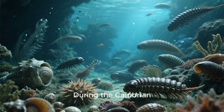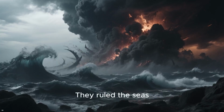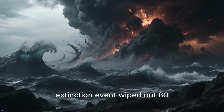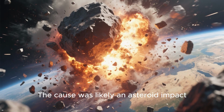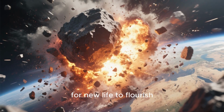During the Cambrian, animals like trilobites, mollusks, and echinoderms thrived. They ruled the seas for the next 100 million years until a massive extinction event wiped out 80% of all species. The cause was likely an asteroid impact. But whatever the reason, it cleared the way for new life to flourish.